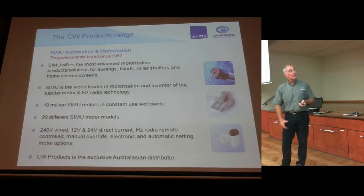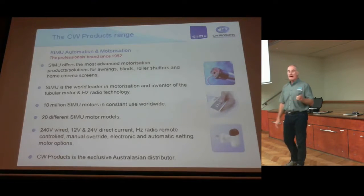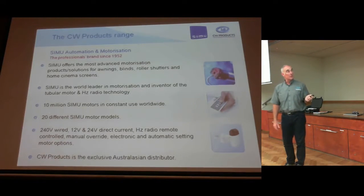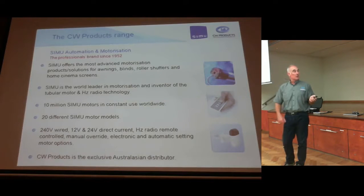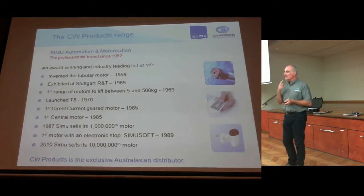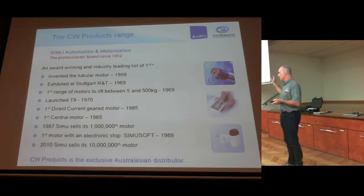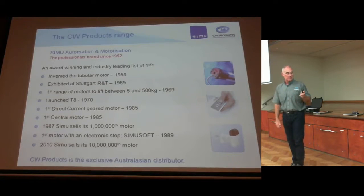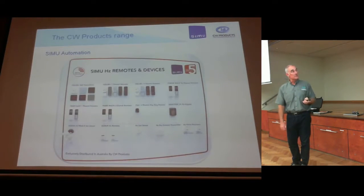So that's our home down on the Mornington Peninsula, and it's actually quite a neat installation. Simu, from our point of view, is a wonderful partner to have. It has an incredible stable of products. There's millions of motors around the world used on a daily basis. When we start talking about automation, operating shutters, predetermined timing and all that sort of stuff, these are the guys we turn to. We've got a great relationship with them.